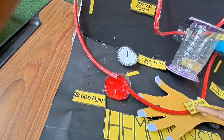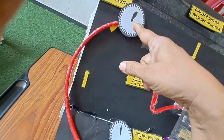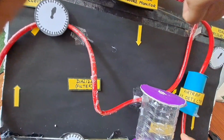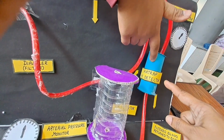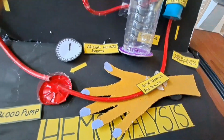So first you will take the blood from our body here, and it will go through the... Yeah. This is... All these are like the time period and all of that. Okay. And then it goes to your dialysis solution. And then it goes to the anticoagulant, where it filters the blood. And then it goes to your body.